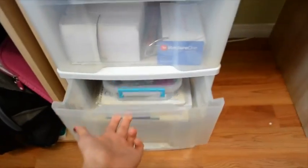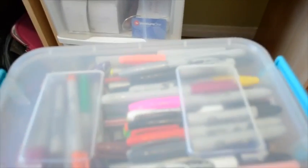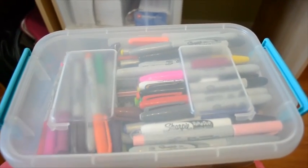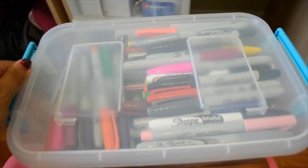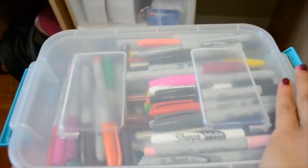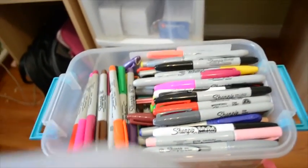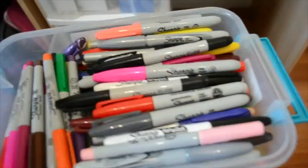This second drawer is where I have this container of Sharpies. You guys are going to laugh. I collect Sharpies. I know it's totally silly to collect Sharpies, but I collect Sharpies. I am a complete Sharpie-aholic. If that was a club or an anonymous meeting, I would totally go to it. But these are the majority of my Sharpies. I keep them in here. I have tons and tons.